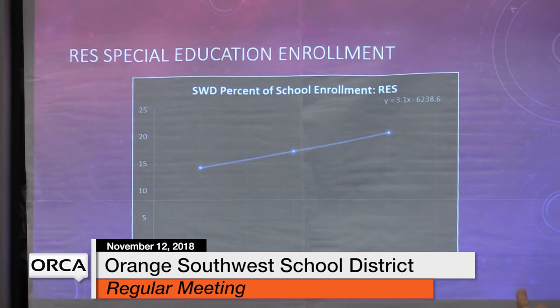Students with disabilities percentage school enrollment at RES, it's going up by 3.1% per year. So, but you're looking at 2017 to 2019. How come you didn't look back? I mean, have we always been about this? I mean, yeah, it looks like it's going up, but it's two years. It takes 3 years to establish a trend. And so I always stick with the most common, most current 3 years.